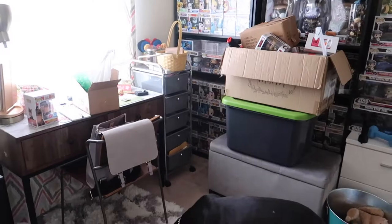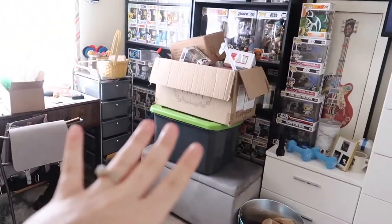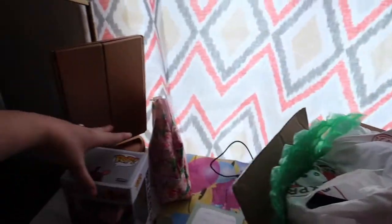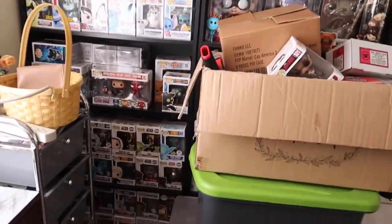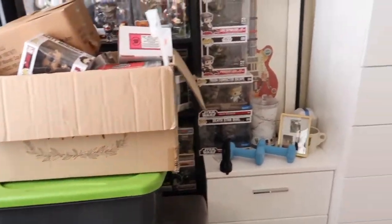And then over here is honestly a mess right now because we're just trying to get used to his stuff being here, and this stuff has to go downstairs. My desk, which just has that on it, is also a mess right now. And if you haven't seen my latest video, we just got this boy in the mail. Super excited about that. And then obviously the Funko Pops, which are all down there, but again, these two things need to go to the garage, so that'll be fine.